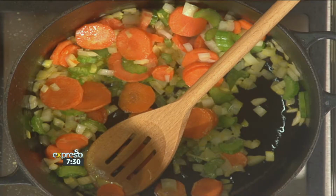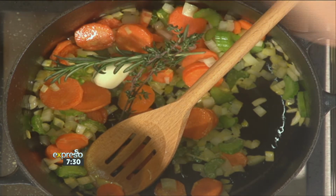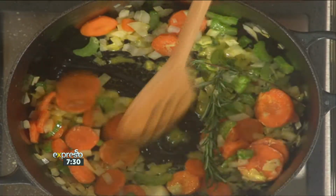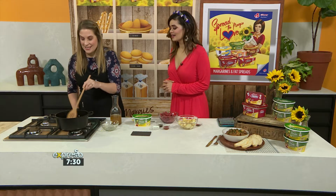Right, I'm going to add some garlic. Okay, you add the whole clove. Garlic. Yep, whole thing. Some rosemary and some thyme. Okay. So throw that all in. And then you want to let that saute for a couple of minutes until your veggies start to soften and your onion is translucent. There we go. And at this point, it's going to be smelling great. So that's going to add delicious flavour to the stew, and that's our base.